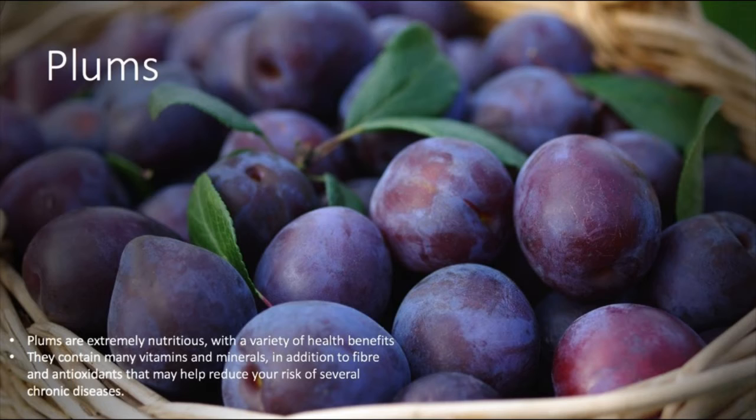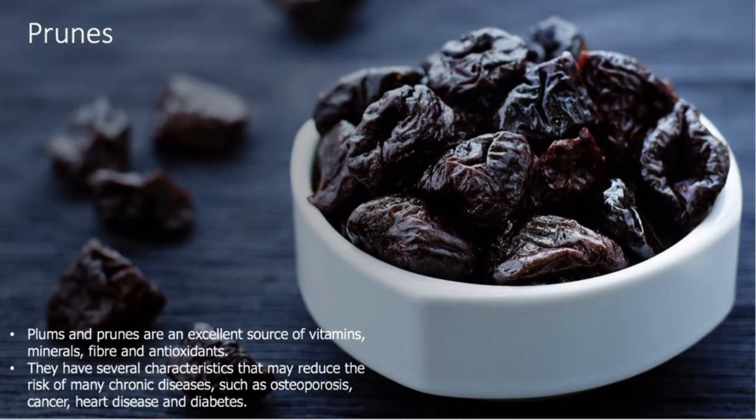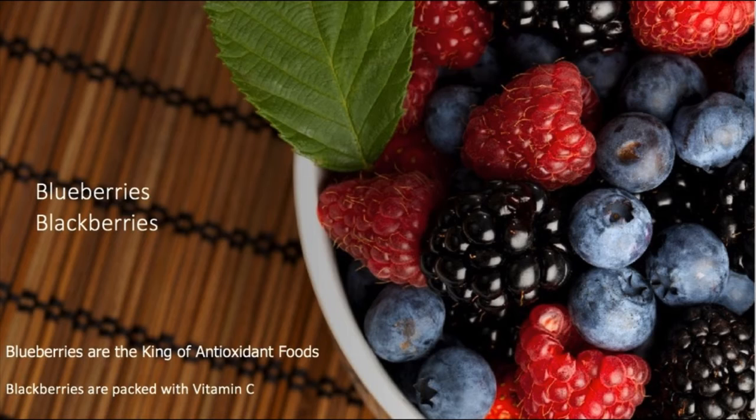If you prefer to get your purple foods in the form of fruits, then there are several to choose from. Plums are extremely nutritious, with a wide variety of health benefits, and are small enough for children to enjoy, as they're not too sweet and not too bitter. Alternatively, you can eat plums in their dried form, prunes. Whichever you prefer, both plums and prunes are an excellent source of vitamins, minerals, fibre and antioxidants. Additionally, they have several characteristics that may help reduce the risk of many chronic diseases such as osteoporosis, cancer, heart disease and diabetes.